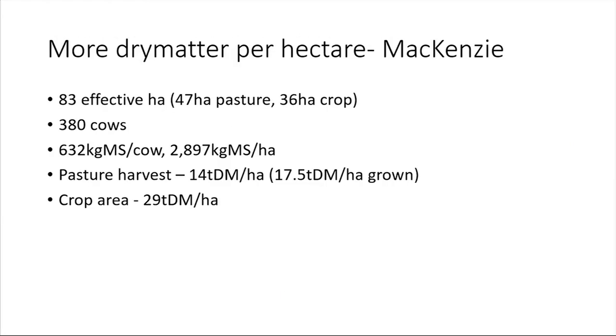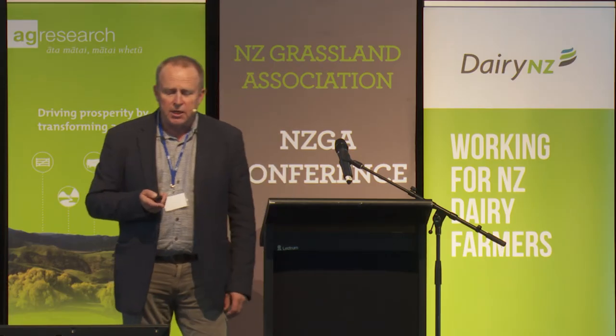The first case study is Paul and Chris McKenzie out of Waharoa. 83 hectares effective, 380 cows, doing big production per cow, big production per hectare. Harvesting, by the way, their pasture harvest is around about 14 tonne of dry matter.